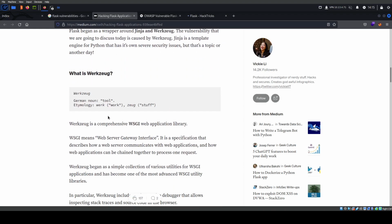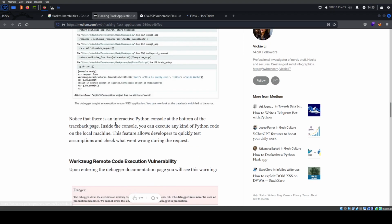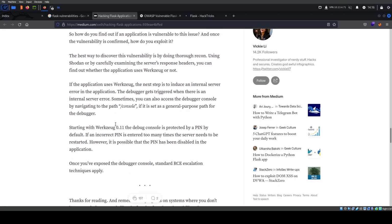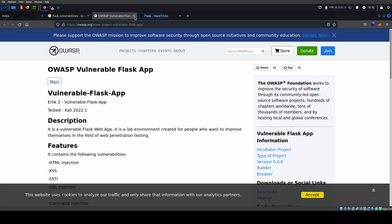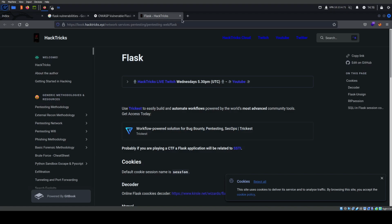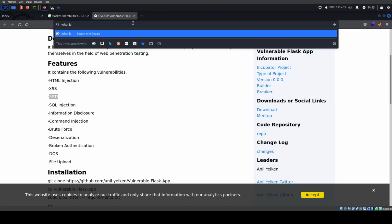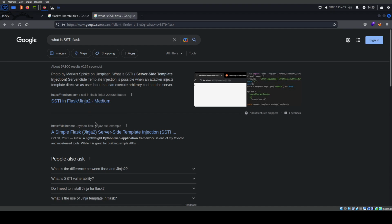So Flask, just a web server. You can always check for the debugger. It wasn't on here. So I think, okay, that's just the console. So let's see, there we go. So common vulnerabilities, access, SQL injection, command injection, but SSTI. So if you were not familiar with how to do this next step, what is SSTI Flask?